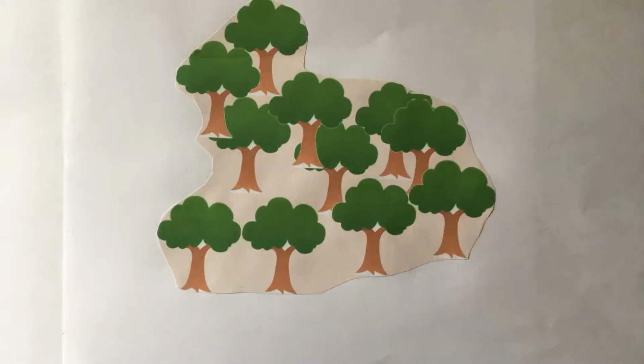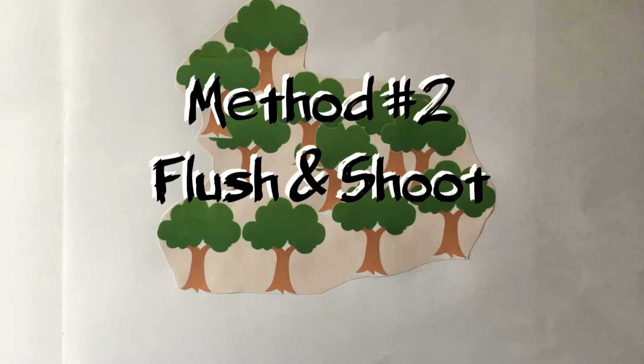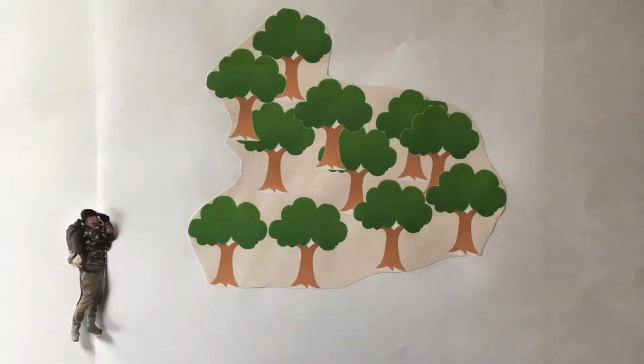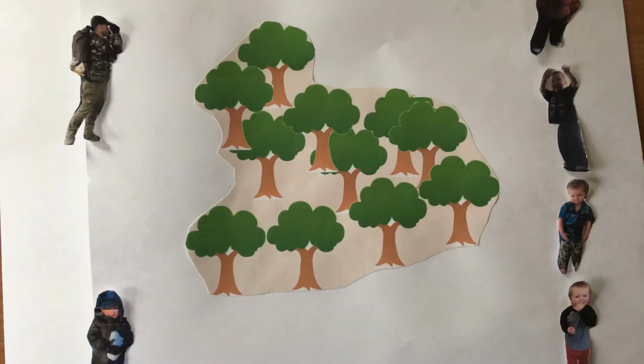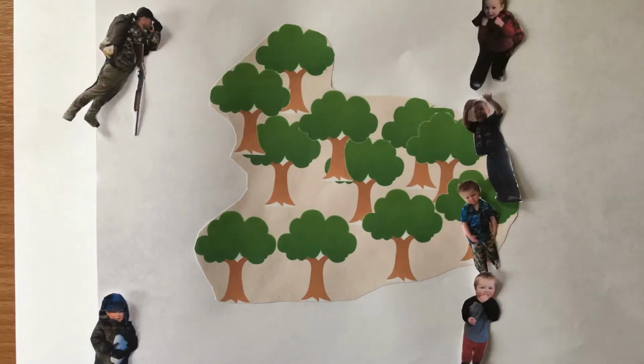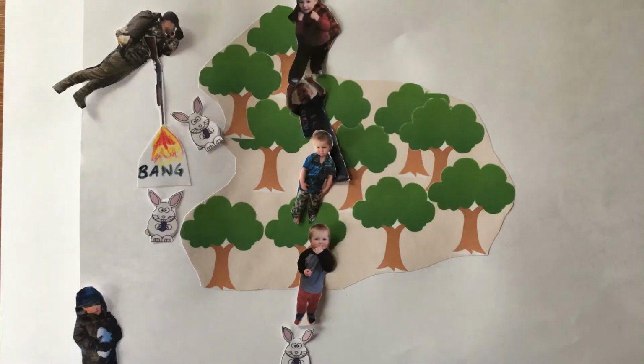Our second method is called flush and shoot. Typically, a hunter will determine the edge of a bunny's range, then call some of his buddies to walk the field loudly to scare any bunny his way. Now, this method is very social and typically very successful. It does require a lot of coordination for safety reasons, obviously. After all, picking pellets out of your legs is no reward for a good flush.